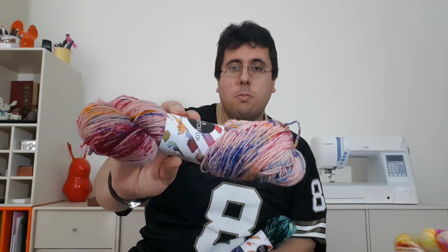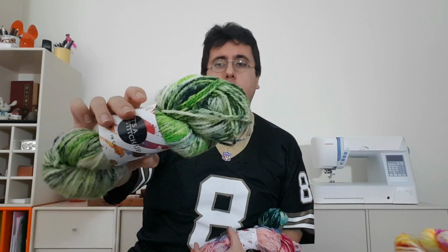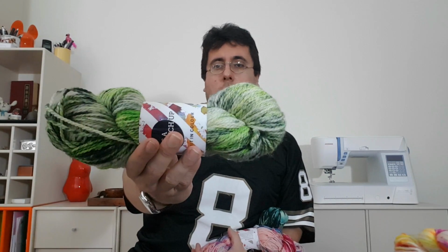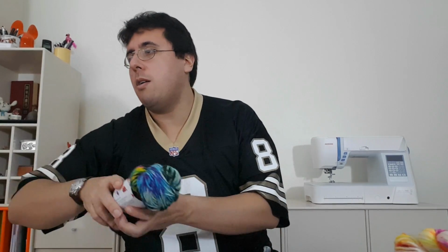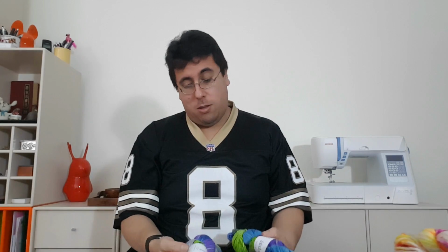It's also BFL superwash. The base is called Dynamite DK, and this one is an Aran color base whose name is Toxic, and the base is called Awesome Aran. So I love those, and I will be mixing them with yarn from another podcaster, whose podcast is just amazing. I love her podcast, and just by receiving the yarn that she does, it's amazing.